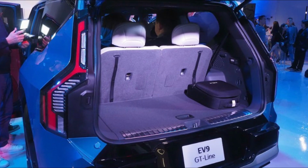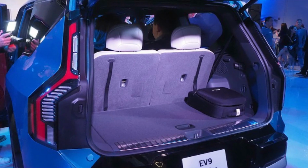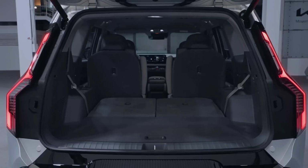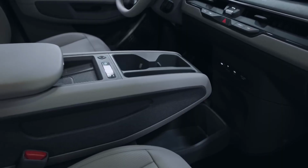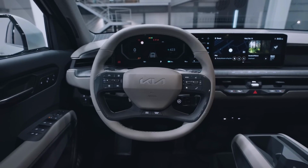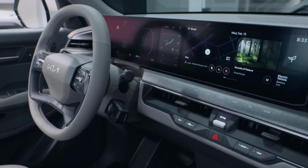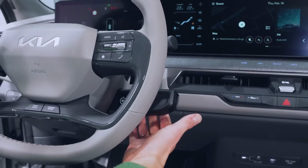The cargo room is about 20.2 cubic feet with all 3 rows in their normal position, but that number can grow to 81.9 cubic feet when the second and third rows are folded. If you're expecting leather inside the EV9, I'm sorry to disappoint. Instead, Kia is working on a new initiative to apply 10 must-have sustainable items to all new Kia models and increase the use of bio-based materials made from corn, sugarcane, and natural oils. Kia's main goal is to increase the amount of recycled plastic it uses inside vehicles to 20% by 2030.